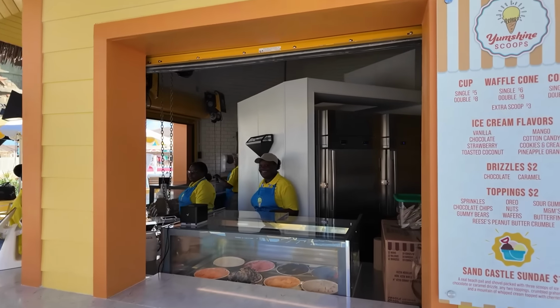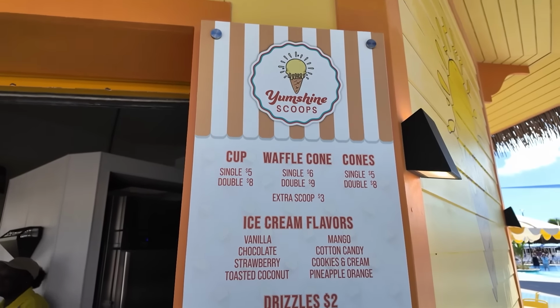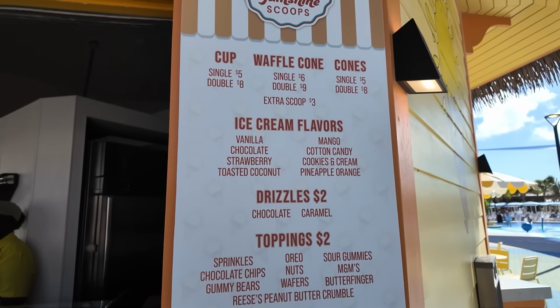And right next to Guppy Grotto, how perfect is this? We have Yum Shine Scoops. It's an ice cream place. How cool is that?